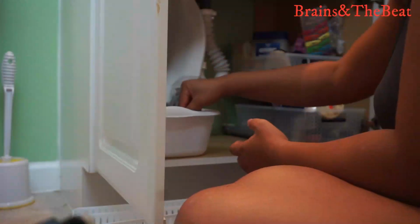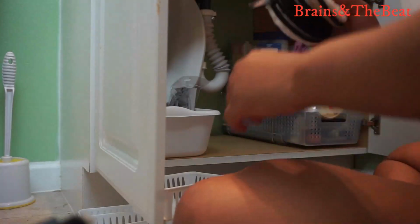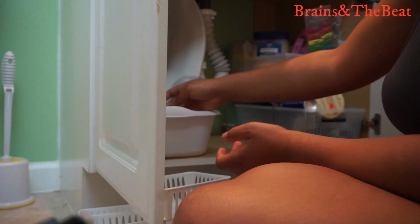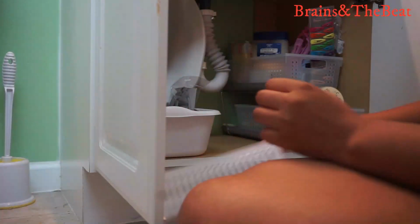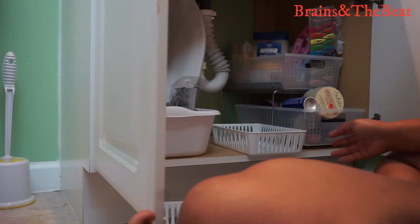Honestly, this sitz bath is the one thing that is hard to store underneath the sink because I didn't want it to take a lot of space up, because I want all my underneath the sink space to be used up. So this one was a struggle for me, but I wanted to keep it in the bathroom because this is my postpartum care routine.